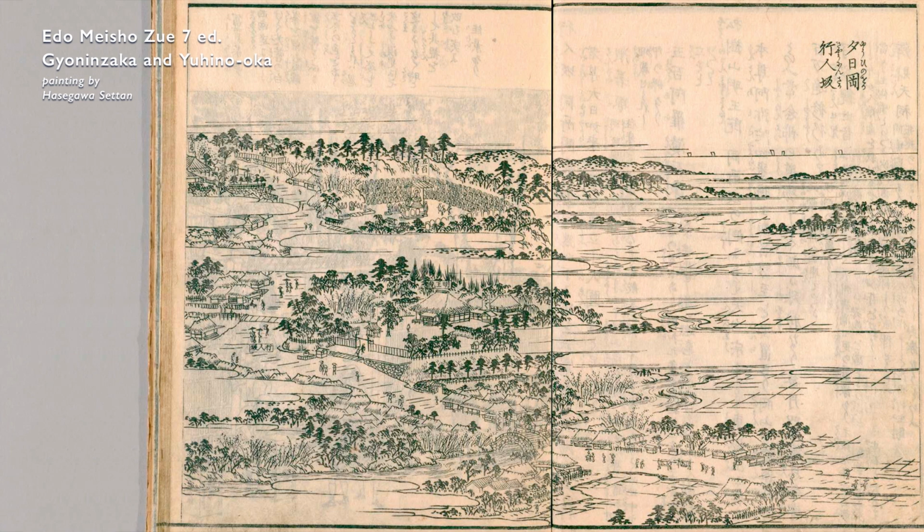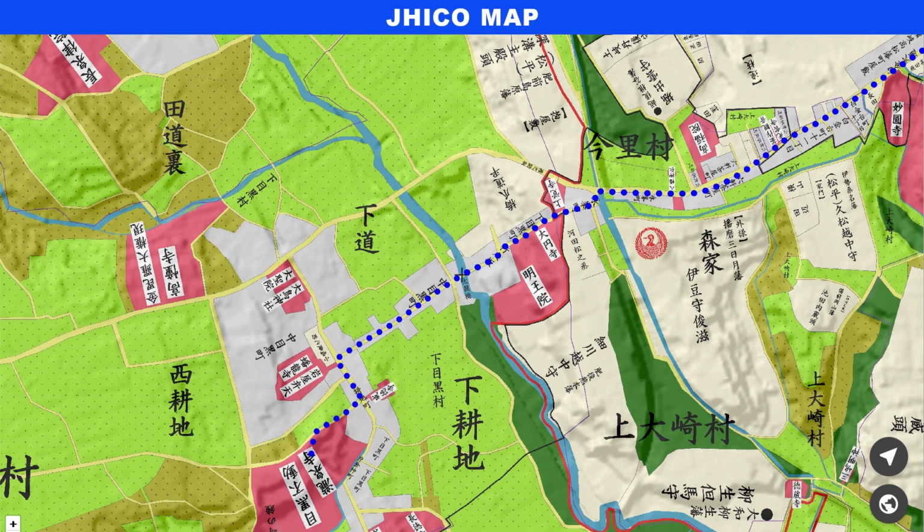The Edo Meisho Zue gives a good idea of the location of the Daienji Temple, Myoain Temple and the Taikobashi Bridge. Crossing the Taikobashi Bridge, at the end of the road, to the right was Otori Shrine and to the left Meguro Fudo. This Gyoninzaka and the Taikobashi Bridge were pilgrimage roads for Edo citizens.